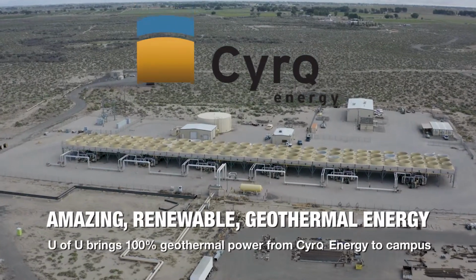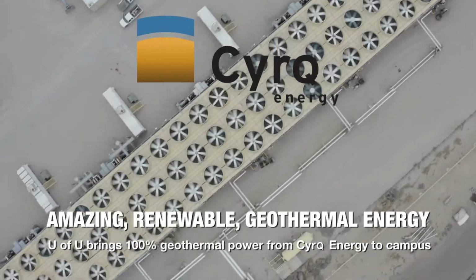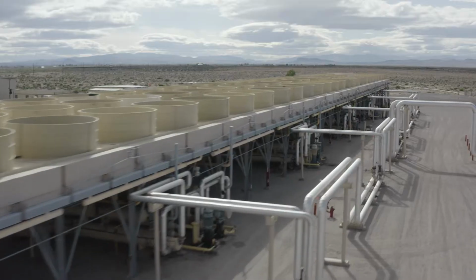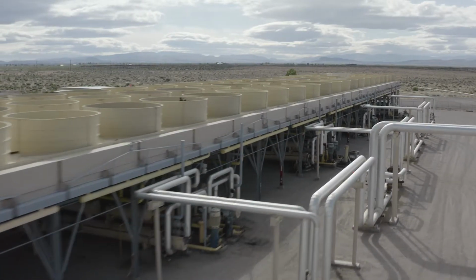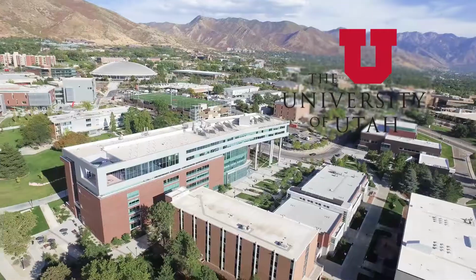Welcome to CyrQ Energy's Soda Lake Geothermal Power Plant, a 100% renewable green solution for power generation, available day and night. This plant will supply the University of Utah with nearly 50% of its electricity with the goal of carbon neutrality by 2050.